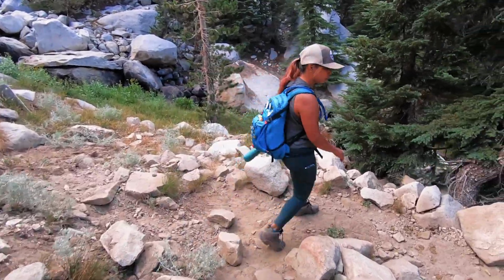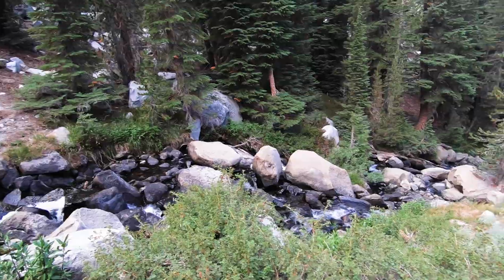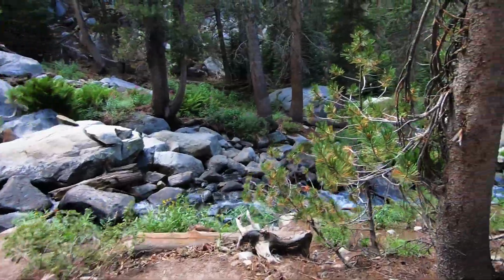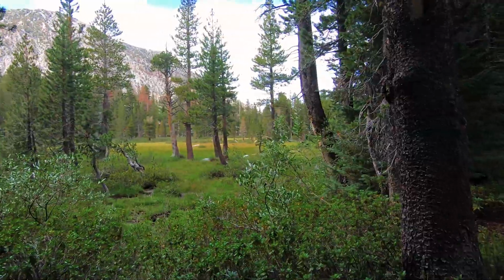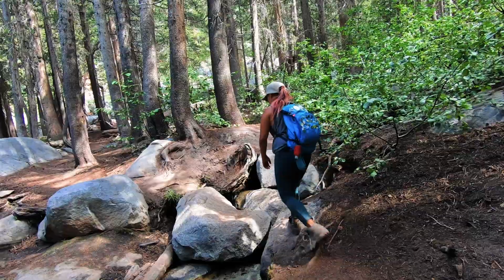As you make your way towards the bottom of the switchbacks, keep your eyes on the left side of the trail. Hopefully you'll see some waterfalls that are created by the overflow of Valentine Lake. And if you look really hard, you might even see some cold water springs.